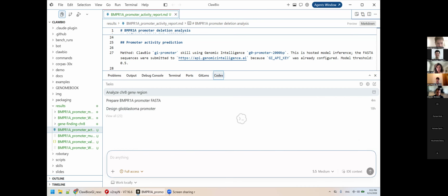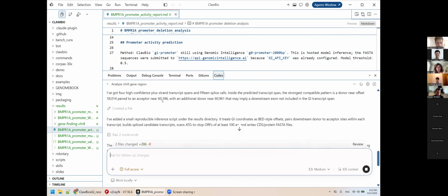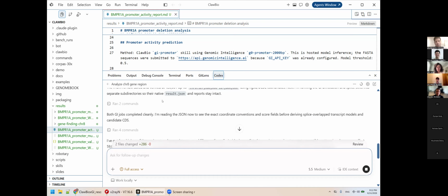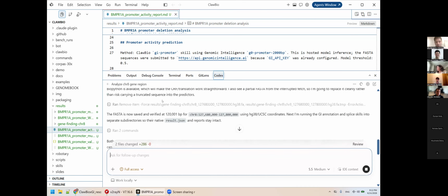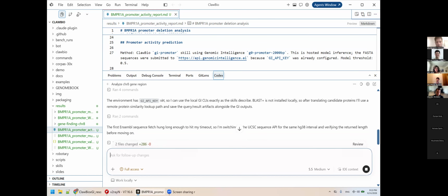Yeah, this one. It's still running. It's actually a longer one because it would need to do many different steps. And again, what is very nice here is that it shows how to build a workflow from very different instruments.